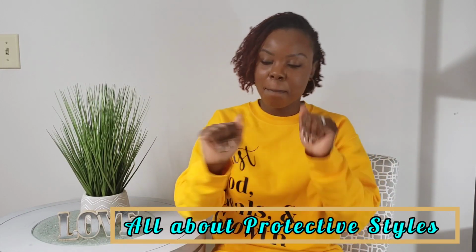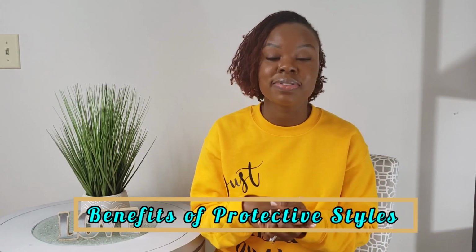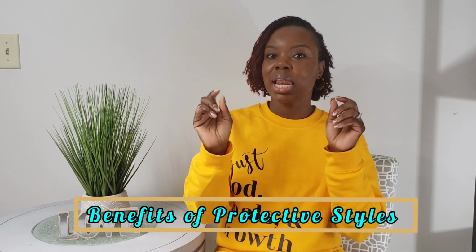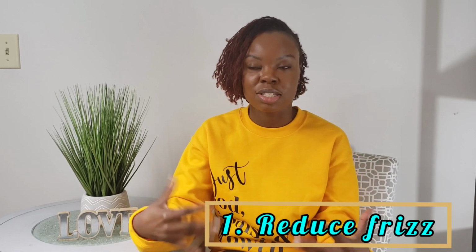But today we are talking about protective styles. Yes, protective styles. Many of you wear protective styles for many different reasons, but let's talk about some of the benefits of wearing protective styles for your locks. One, protective styles reduce frizz in your locks.